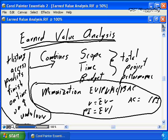It lets you know whether your project is going to be on time, on budget, satisfying the scope, the time, the schedule, and the budget for your project. It's a very valuable tool in your project manager's toolkit.